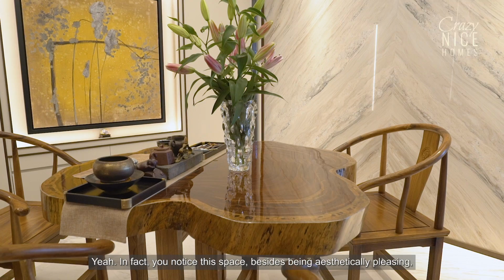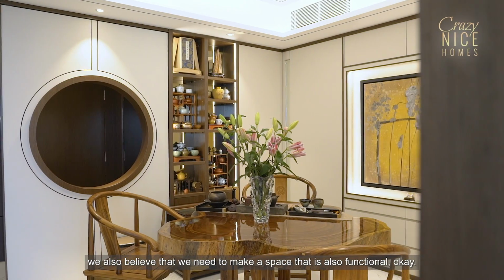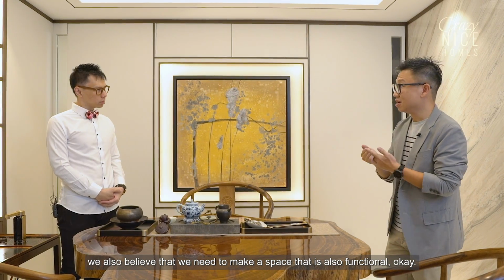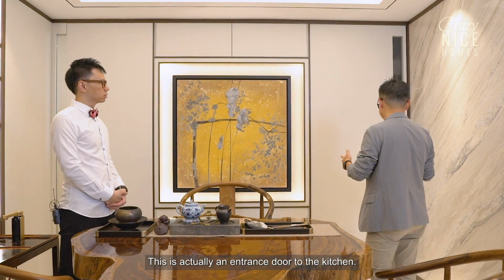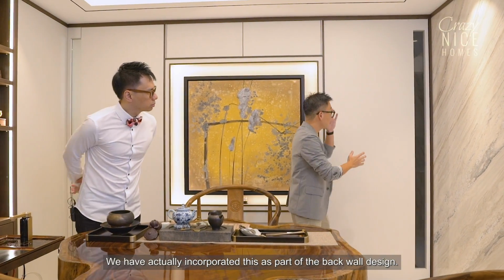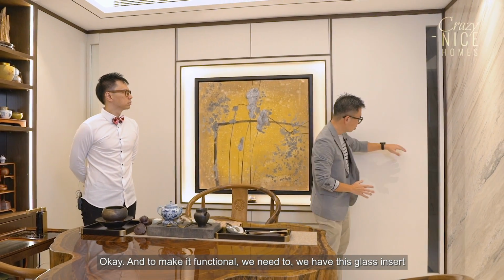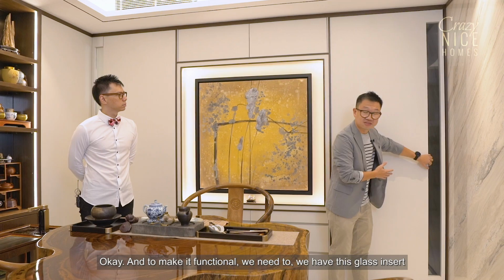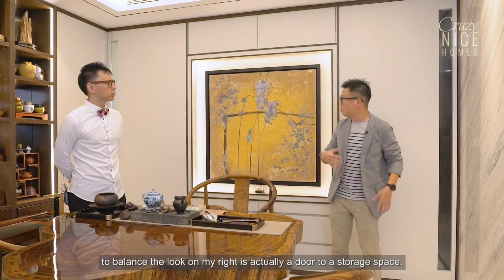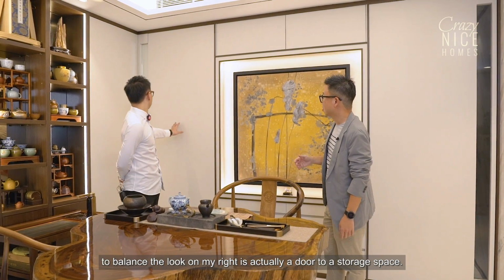In fact, if you notice this space, besides being aesthetically pleasing, we also believe that we need to make a space always functional and buildable. This is actually an entrance door to the kitchen. We have incorporated this as part of the back wall design. To make it functional, we have this glass insert to see what is happening inside the kitchen before you enter the door. And to balance the look, on my right is actually a door to a storage space.